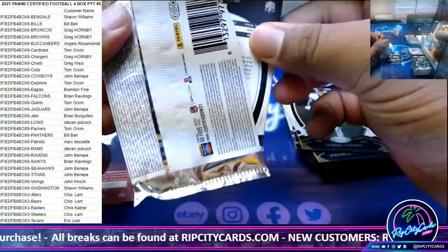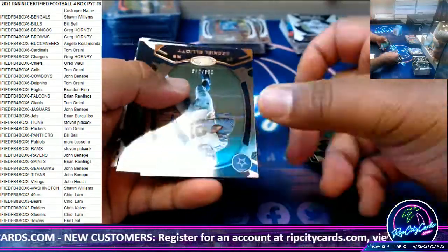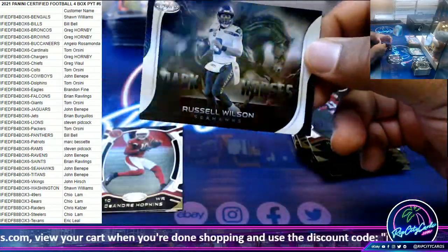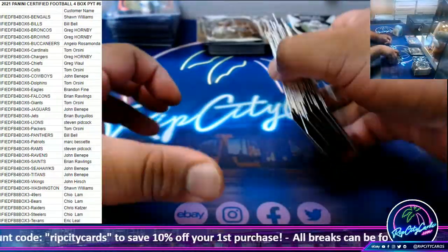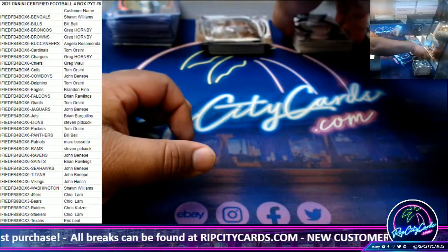All right. Last pack. Mojo. Got a Zeke Elliott, 249 Cowboys. The Russell Wilson Seahawks Dark Horse. And that is going to wrap it up. Damn. No Jags. No Jets.